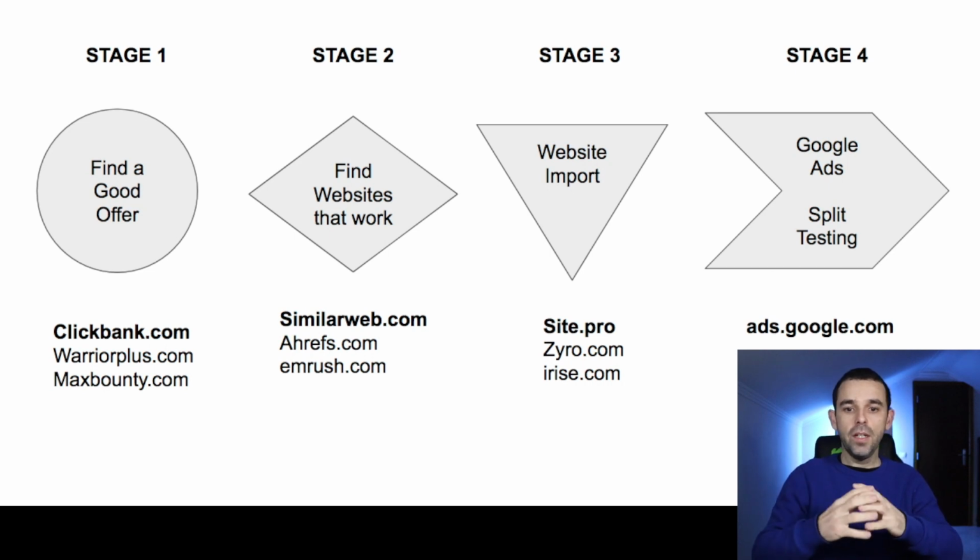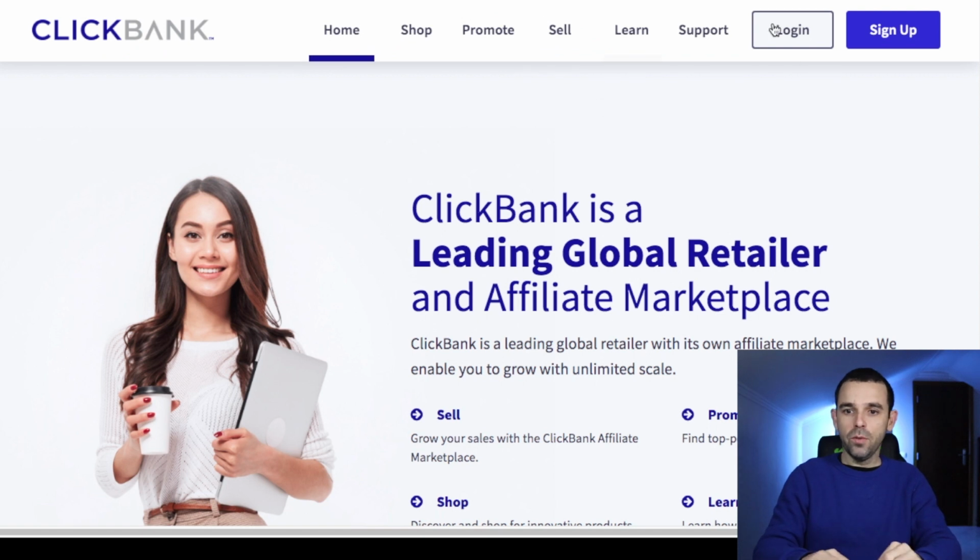Then on stage number 3, we're going to import the website. We're going to import the website that we found that is working using this tool, which is called site.pro. There are also others like ZWRO.com and IRISE.com. And then once we have that in place, we're going to move to stage number 4, which is we have a search ad, and we're going to do split testing there to test different websites to find winners.